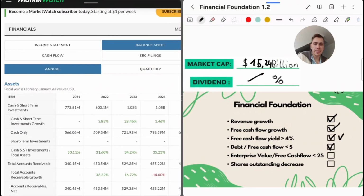The next thing we're looking for is the enterprise valuation to free cash flow ratio under 25. So this can also tell us about the valuation of this company. The lower the number gets, the higher the indication for undervaluation. So we want to see a low number here.